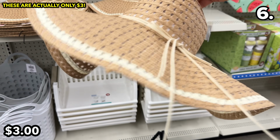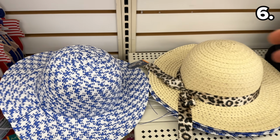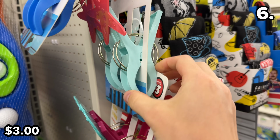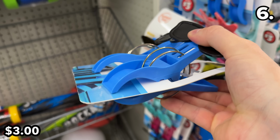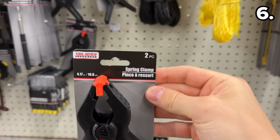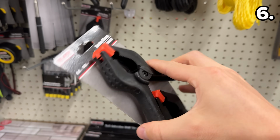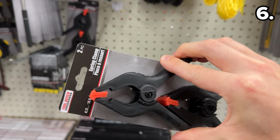However, if you don't need something as premium, you'll find new sun hats in multiple colors in stock at regular Dollar Tree pricing. Similarly, these premium beach towel clips at $3 come with all sorts of funky, summer-esque designs to help secure those pesky towels to a chair. But for the truly frugal individual, such as myself, I would instead recommend buying this 2-pack of spring clamps for $1.25. They don't have the same fun designs, but they accomplish the exact same thing.